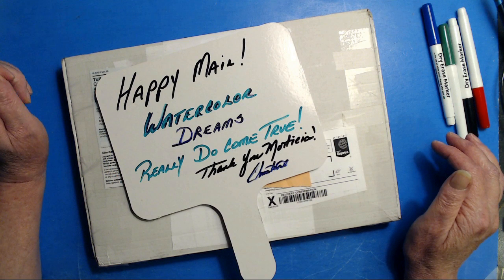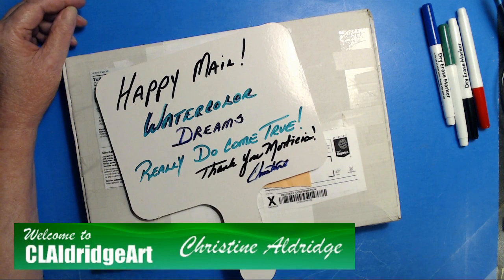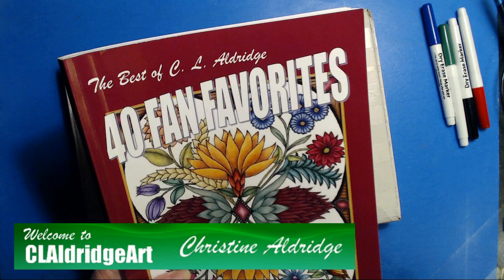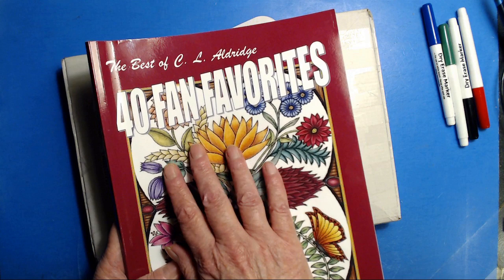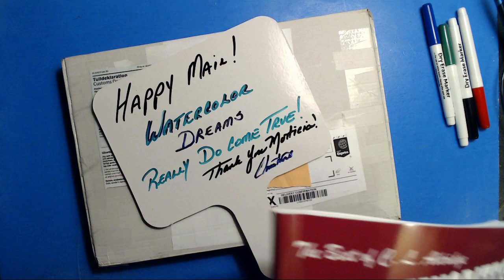For those people who do not know who I am, my name is Christine Aldridge. I am an artist. I am not a watercolor artist. I am a coloring book artist. I do draw coloring books, and here they are. Well, this is one, and then, of course, there's a whole bunch of my books here on the back of this one, and this is a sampler book that has 40 of the examples, so you get this one. You decide that you like my art, then you can start collecting all the other books. There's even a mandala-only book, and I'll show it to you later. Right now, what I want to do is look at this.